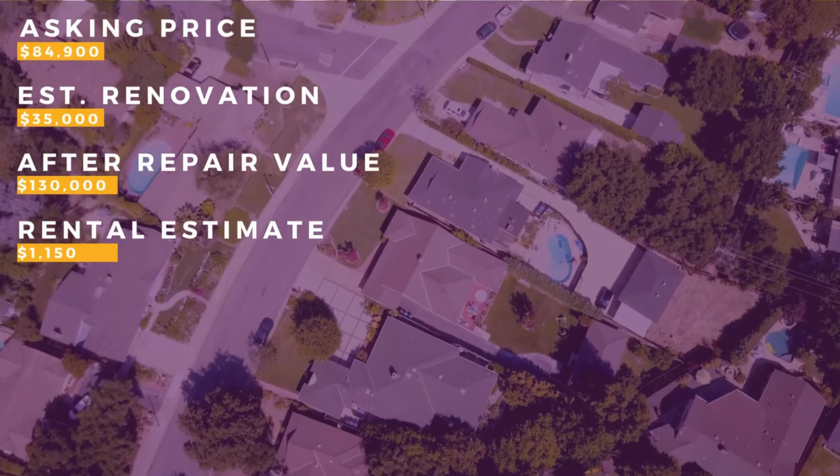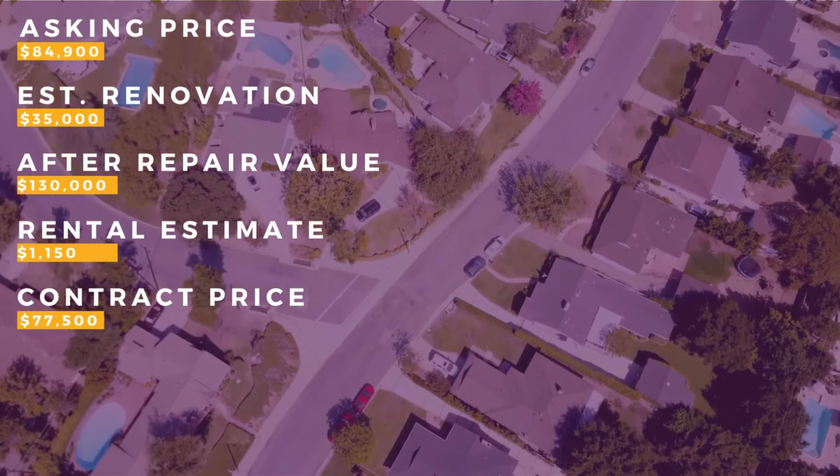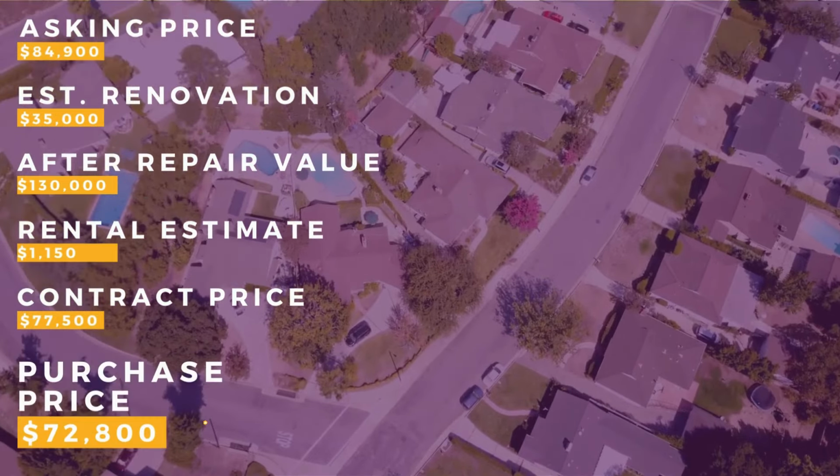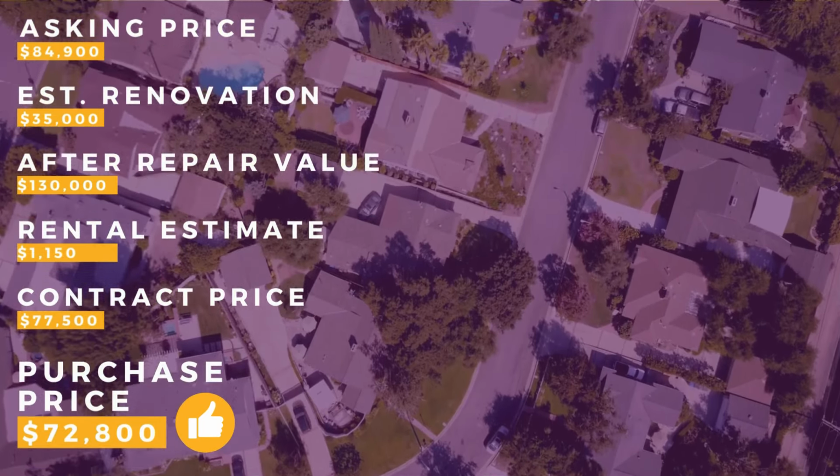We officially got under contract for $77,500, and after the inspections and some more negotiations, we ended at an all-in purchase price of $72,800.